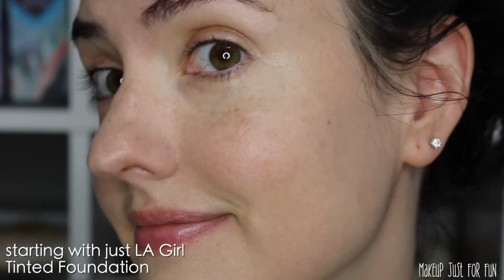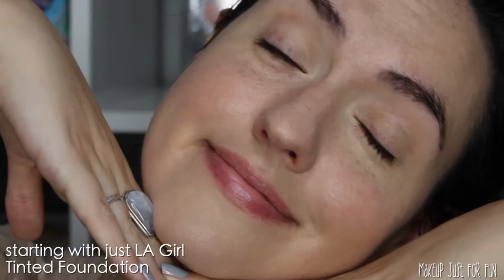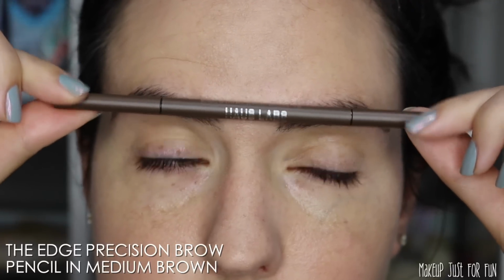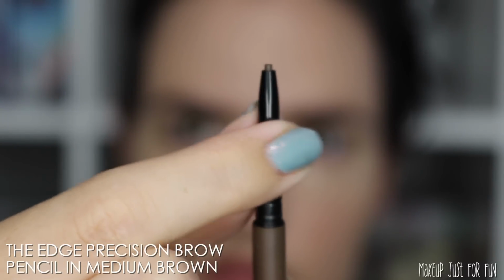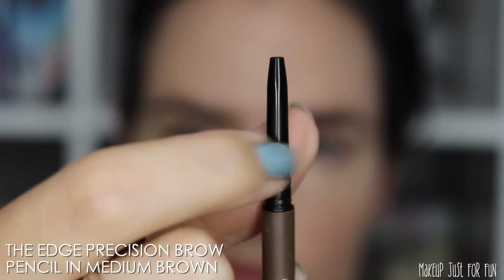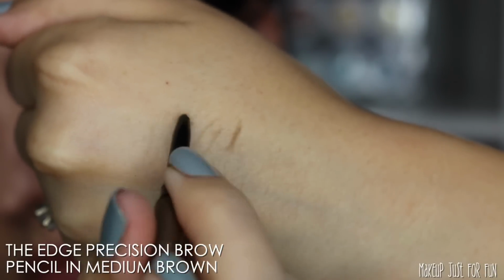Let's start with brows. This is the Edge Precision Brow Pencil. Since I'm showing you my makeup application up close, I just want to let you know I'm starting off with just the LA Girl Tinted Foundation. So I'm not completely barefaced for the beginning of this video, but pretty darn close. And I'm going to try to make this almost completely about the products that we're testing today.